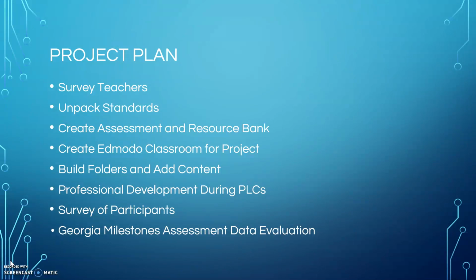So the project plan involved surveying teachers, unpacking standards for English, creating assessments, and providing a resource bank. As a former 9th grade English teacher who was fortunate to have great training and great success on high-stakes testing, I have plenty of resources to add to a resource bank for them. We created an Edmodo classroom for the project, built folders and added content as we worked together in our collaborative process, provided professional development during PLC meetings and planning meetings, surveyed our participants, and then we will look at the data from the Georgia Milestones assessment.